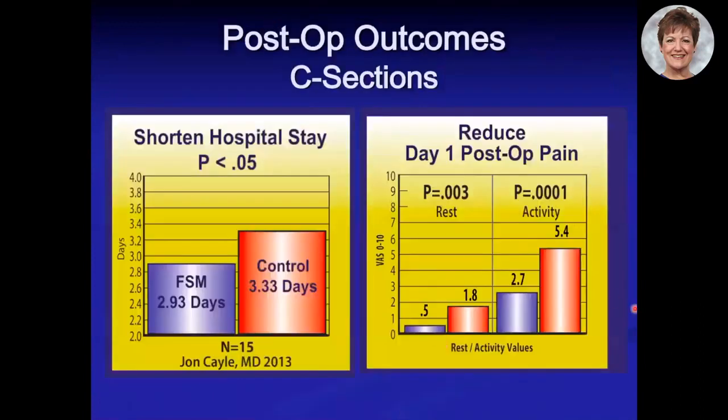If you're doing surgery, post-operative outcomes and C-sections, FSM used immediately after the surgery shortens the hospital stay by about a third, almost a half a day, which is good if you're the patient and good if you're the hospital. And it reduces post-op pain, especially when the patient is exercising. So this study was done by John Cale in 2013. It's not published yet, but he's still working on it.